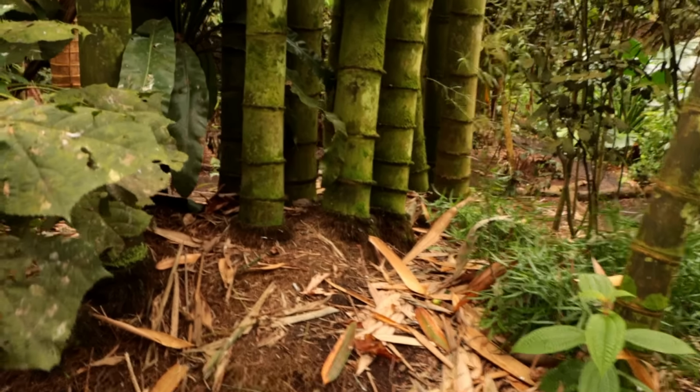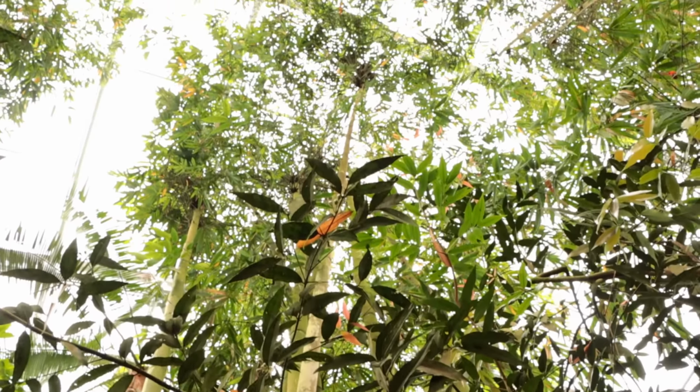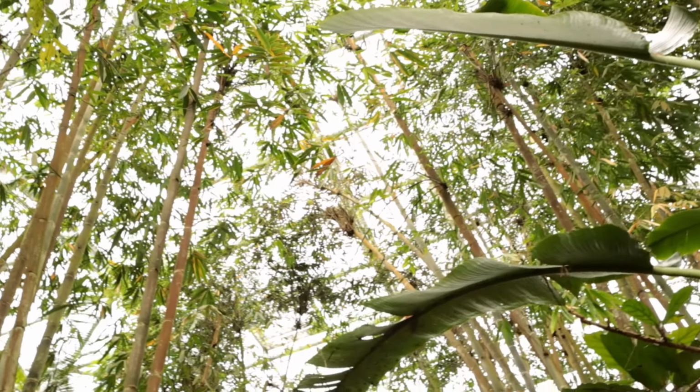There should also be Europlatus hiding in between these leaves, but those were very hard to find. And the same goes for the pygmy lemurs, of which there's actually a very big group living in this hall, but of course during the day you probably won't see them.